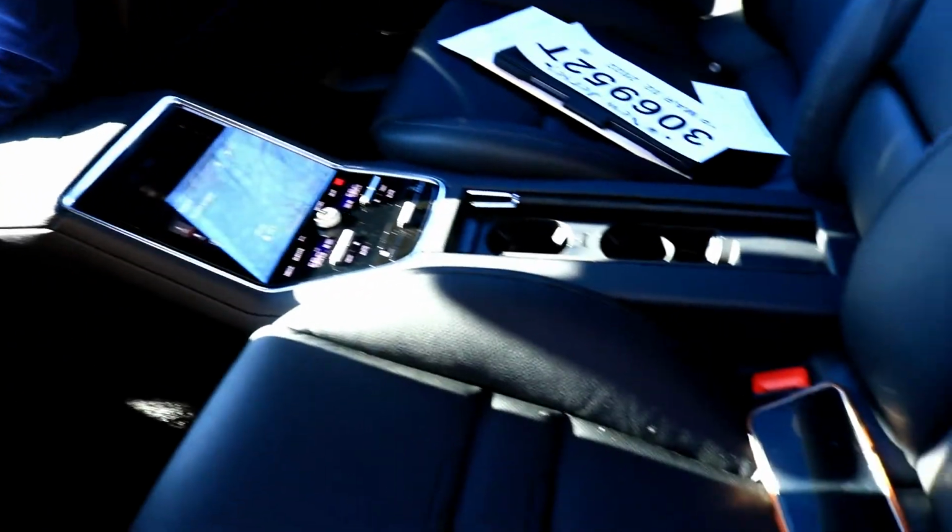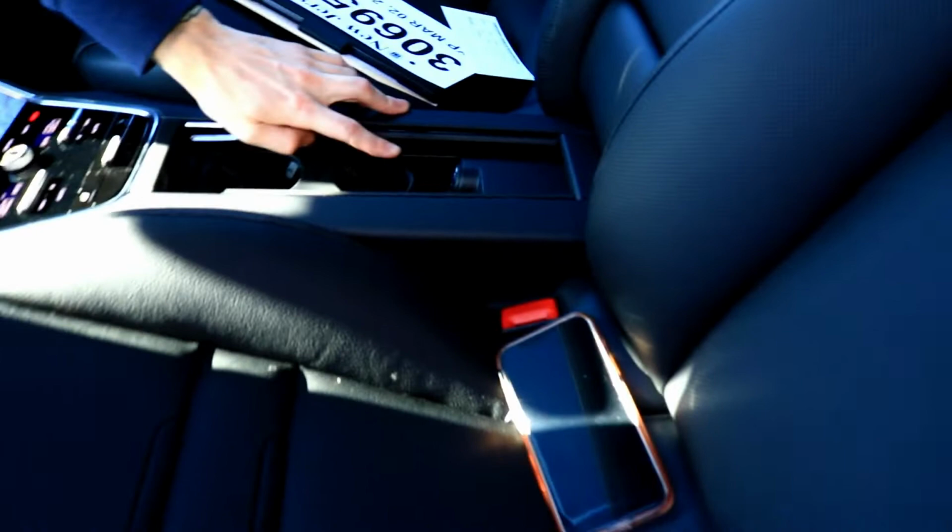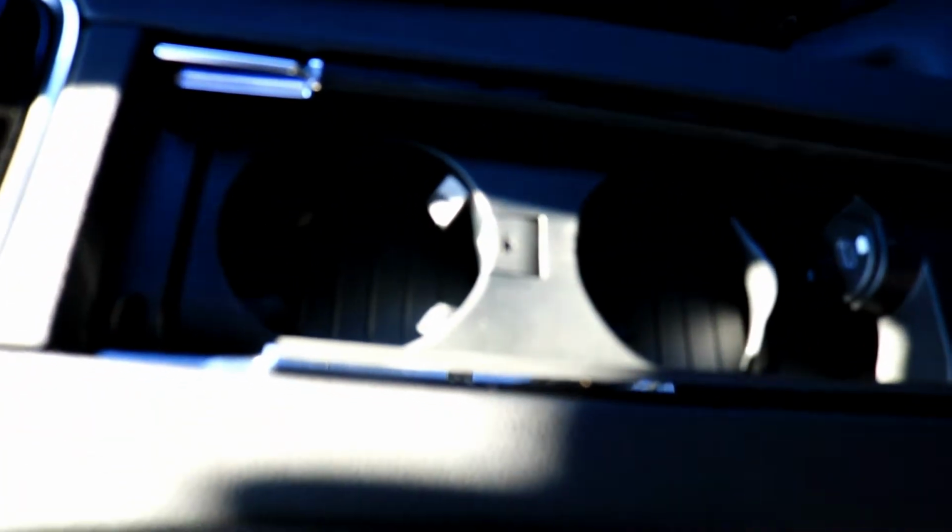Another neat feature with the newer Porsches, they adapted the USB-C charging, instead of USB 3.0, so it gives you faster data transmission and faster charging. Wonderful.